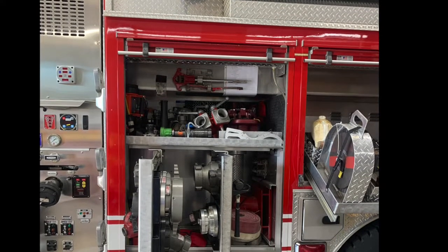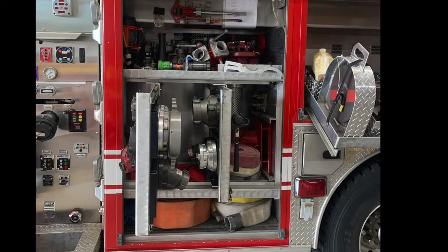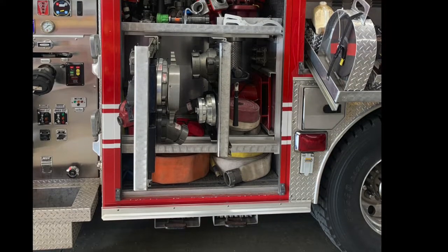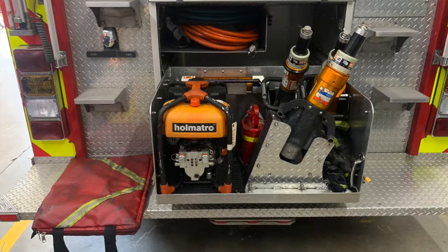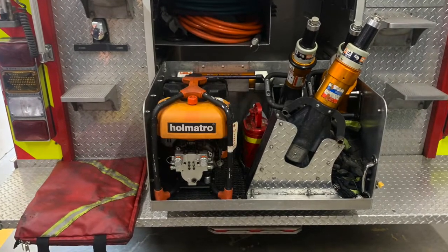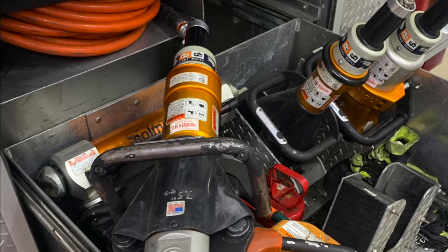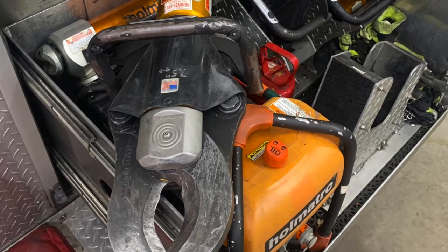In the side panels, there are many hoses and valves to help the firefighters get access to water. In the back of the engine is a machine called the Jaws of Life. The Jaws of Life help firefighters extract anyone who may be stuck in a vehicle after an accident. Take a look at this giant claw-like cutter.